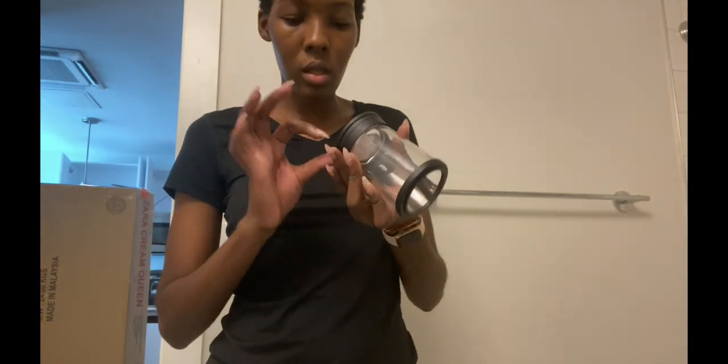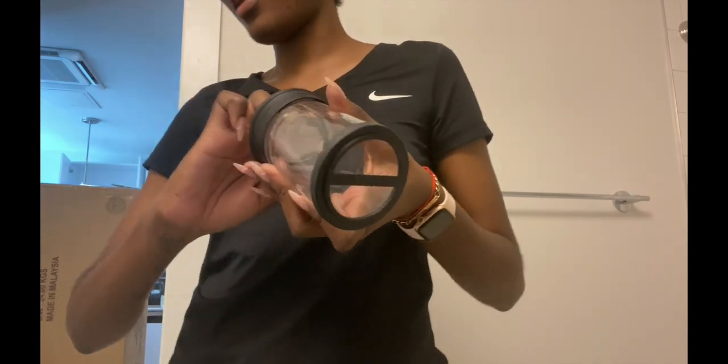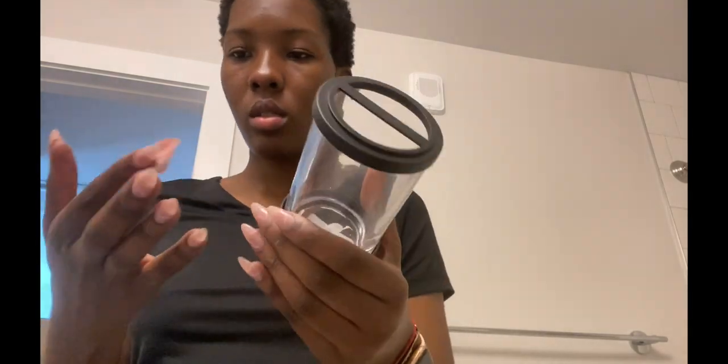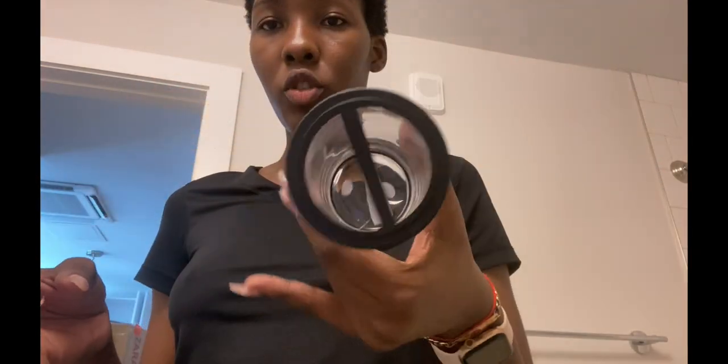So for the toothbrush holder, I'm recording. Let me turn this up. So for the toothbrush holder, I got this one. It doesn't have a brand name. I got it from Marshall's. It just looks like that.